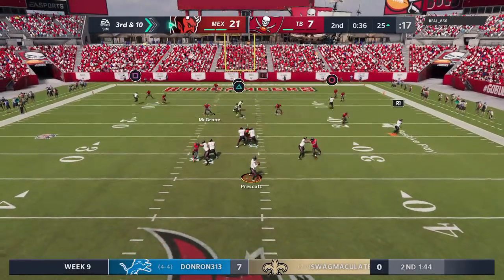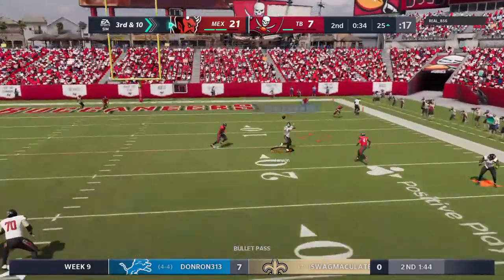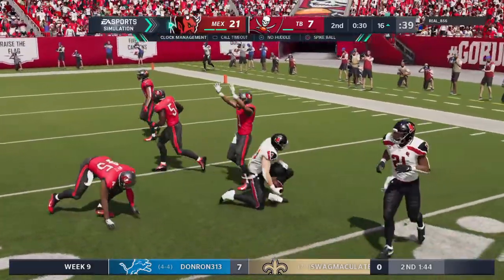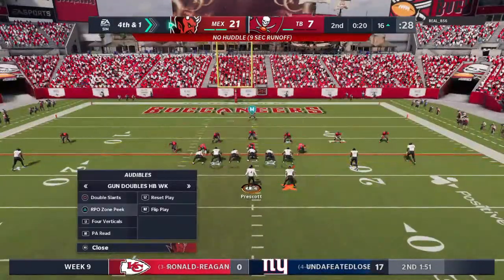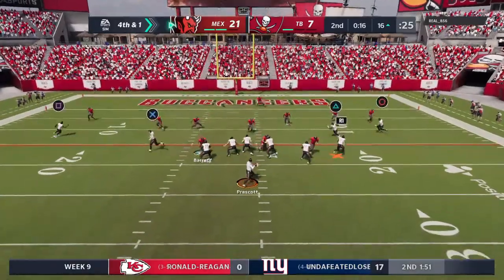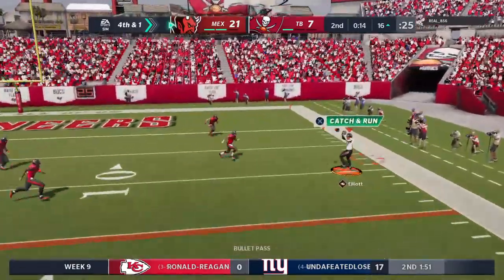On third down, it's Prescott. This to Jarwin. And he had to get this down to the 15. He won't make it. He's a yard or 2 short. They do get 9, but it brings up fourth down.